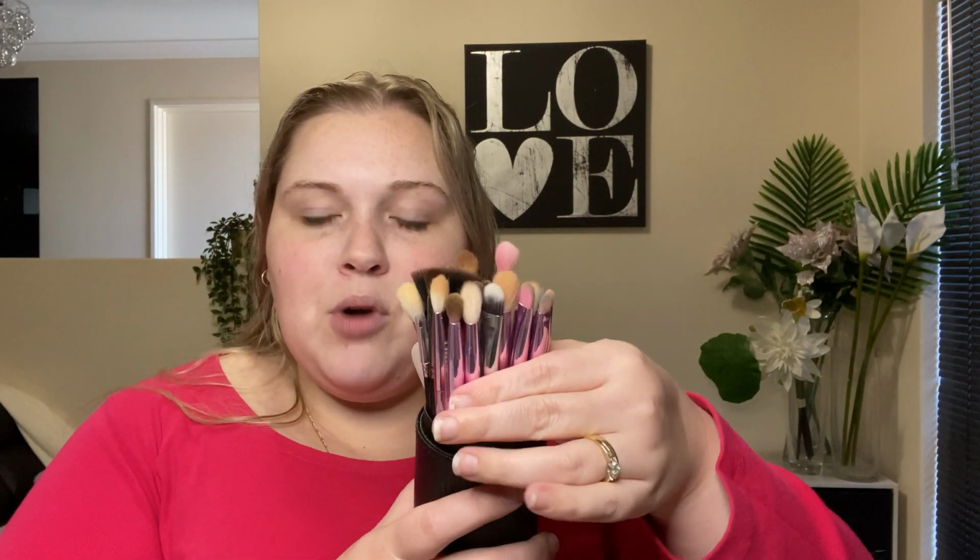So for brushes, I tend to bring with me my bronzer brush, my blush brush, my highlighting brush, and then I have this little container here that has most of my favorite brushes in it. So I'll just grab a few of them out and throw them in. I just try and make sure that I grab a few different sizes so then I can use it for everything. You don't need too many, if I'm honest. I'm just bringing different ones just in case I need them.